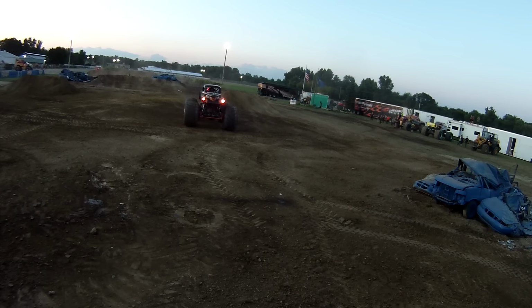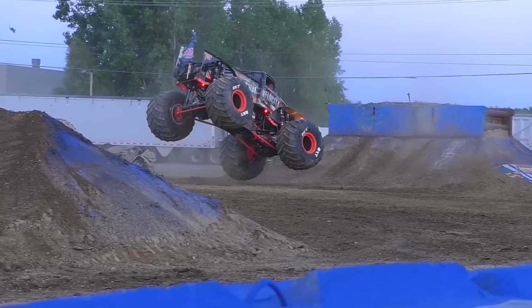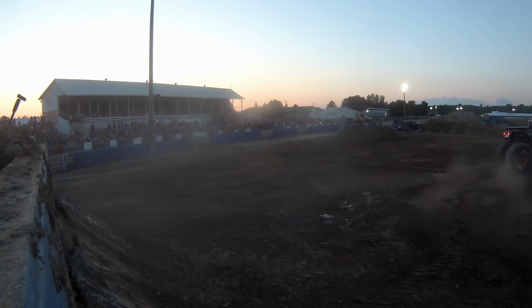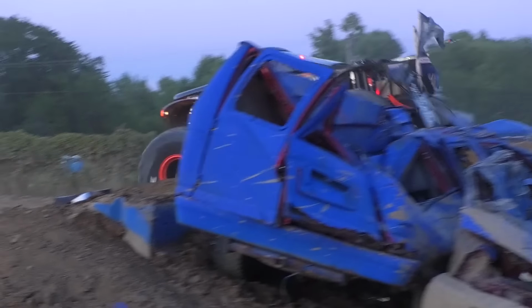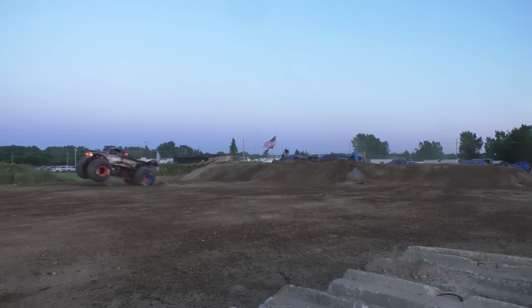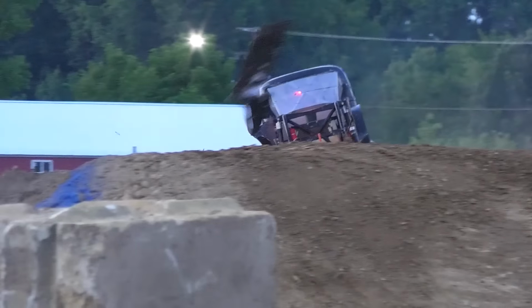Already lining up for the backflip ramp right off the bat. Way back and around, and he has just done some damage to that truck, but it's not going to stop him. He's going to run this thing till it won't go anymore. Don't know if he broke a center section or a rear axle. He's definitely got problems though.